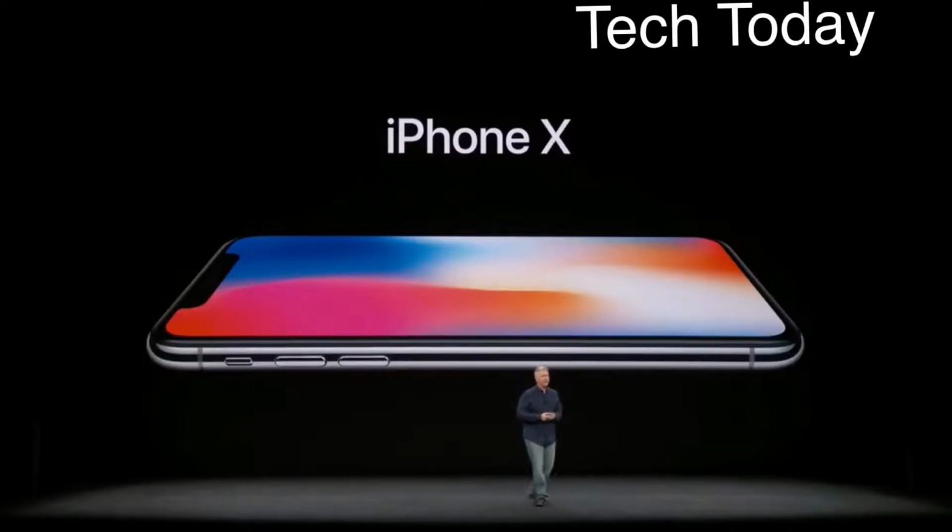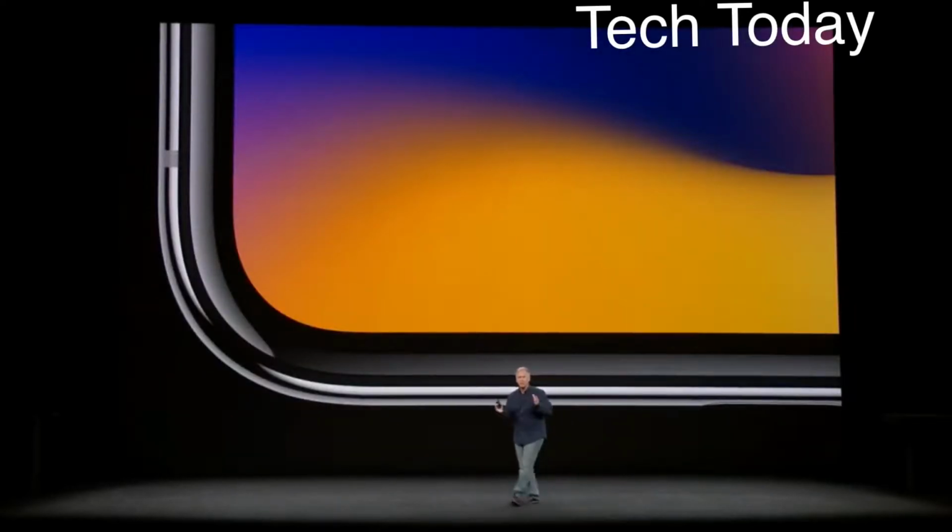It is beautiful to look at. It is incredible to hold. The display fits edge to edge, top to bottom. It goes into each corner where it follows the tight curve of the design.